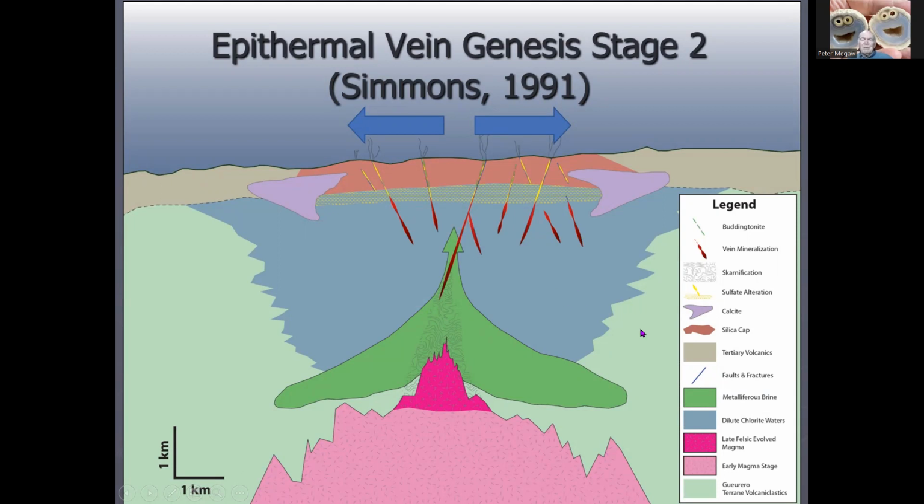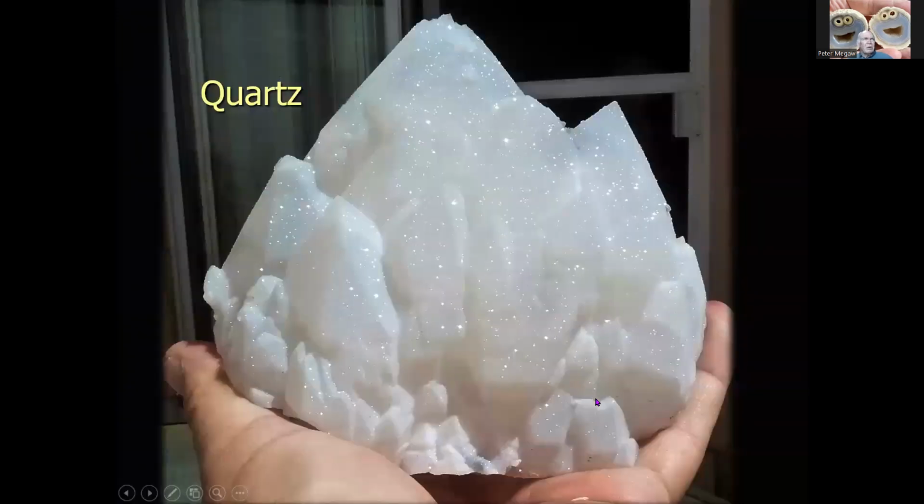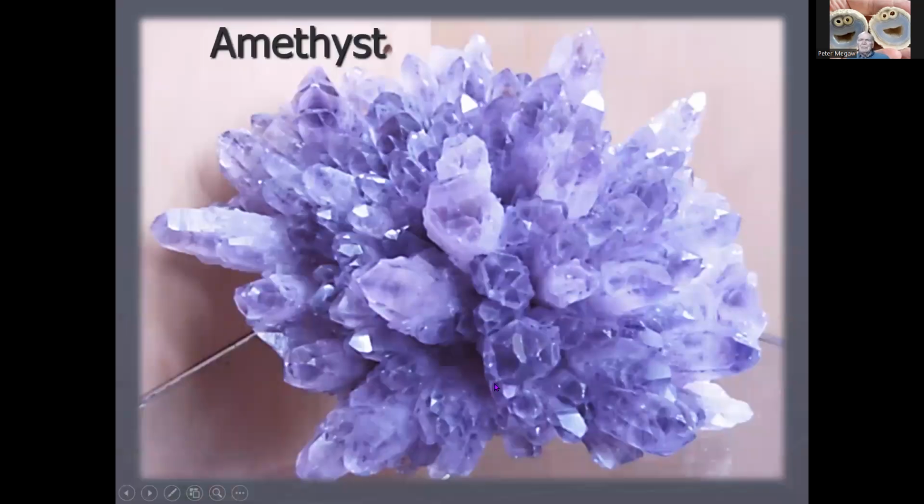And these deposits, because they contain so much silica, contain a lot of quartz. So this quartz comes out as white quartz, typically multi-stage. As you can see, this is a very large cabinet specimen. This is from the Santa Barbara mine in Chihuahua. And a lot of these deposits have enough iron in them, so a lot of the quartz comes out as amethyst. This one's from Guanajuato. That's about 20 centimeters across.